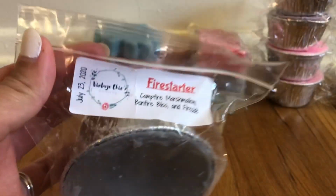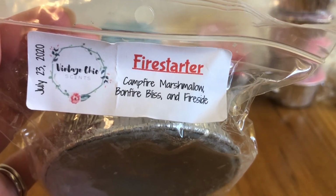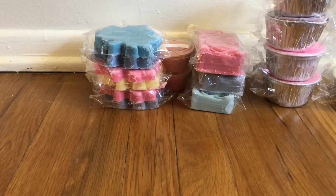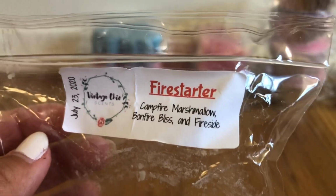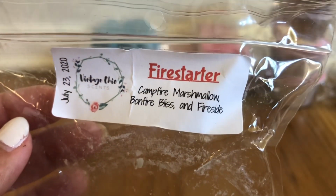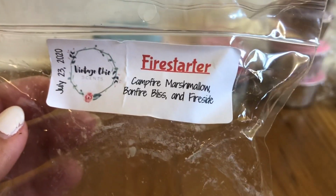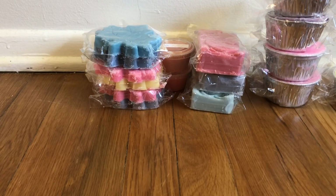Fire starter, which is campfire marshmallow, bonfire bliss, and fireside. I'm a sucker for fireside scents because we always had a wood burning stove growing up. I mean, this doesn't smell like a wood burning stove, it smells like a bonfire. And a little bit of sweetness from the marshmallow, but I love smoky scents. They just are comforting to me.